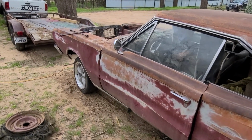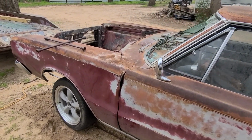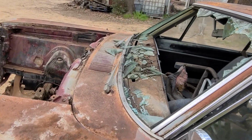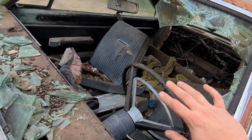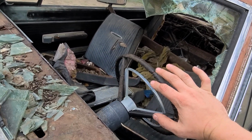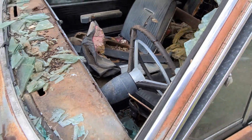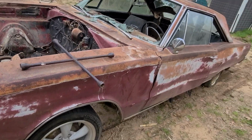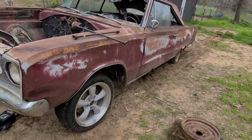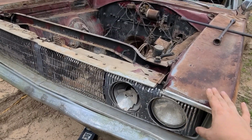He pulled the motor out to rebuild it, and it sat. Well, some kids came along and they busted the front windshield out, which was really, really unfortunate, because that's why, I'll show you here in a little bit. If it wasn't for that, this car really would be a good car. But this stuff is all really expensive. I don't know what I'm gonna do with the car.